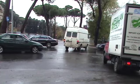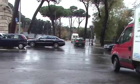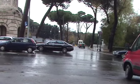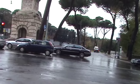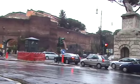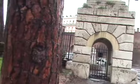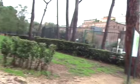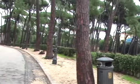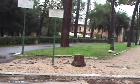This is where you get off or come out of the access from the metro at Spagna, if you follow Rick Steves's instructions absolutely explicitly. And then you encounter this huge remains of the Roman wall. And now we are in the gardens of the Borghese.